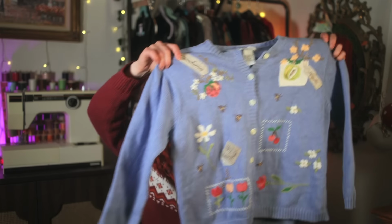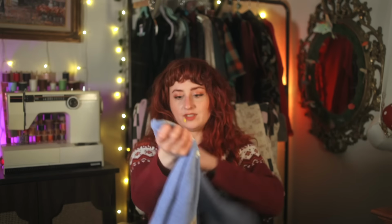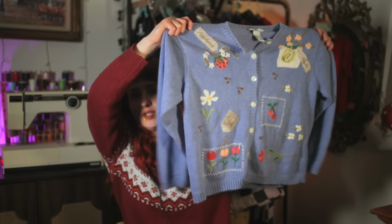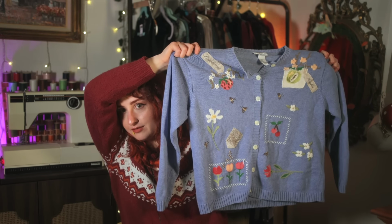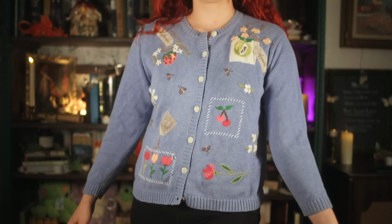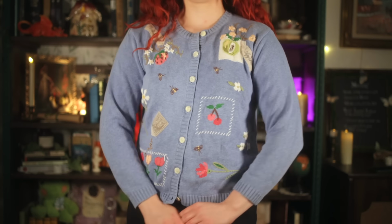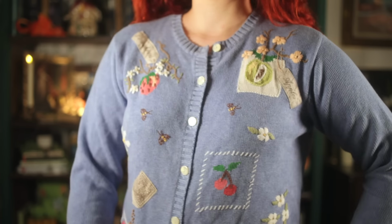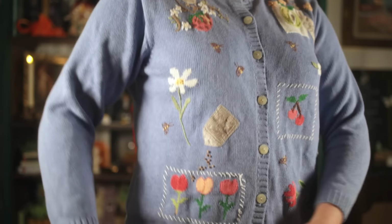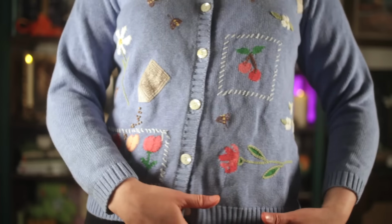And you know what they say about striped sweaters. Last, we have this, I believe it's Talbots. Yes, we have this Talbots, kind of like a grandma-y cottagecore, very sweet, very cute sweater with a lot of really pretty details on it. We've got fruits and flowers and bees. It is honestly the most adorable thing besides my Knock Thrice sweaters that I own, and I don't wear it nearly enough.